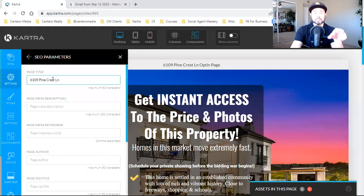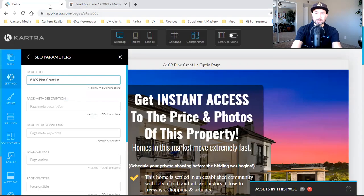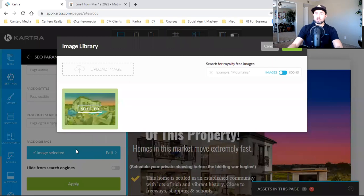The first thing I want to do is put in the page title, because that page title is what you see up in the tab, right? So as I have this other link, email from March 12th, that's the title in the tab that shows publicly. So I always want to make sure that the listing, in this case with a real estate agent, says the actual address of the listing. Then when you share it on social media, because God knows you're still going to share this on your damn personal page, you're still going to probably post the damn link in all these groups, right, for everyone and their mama to see it.